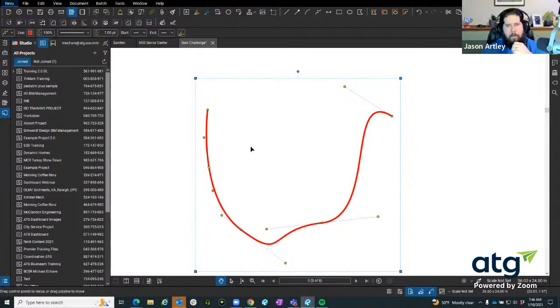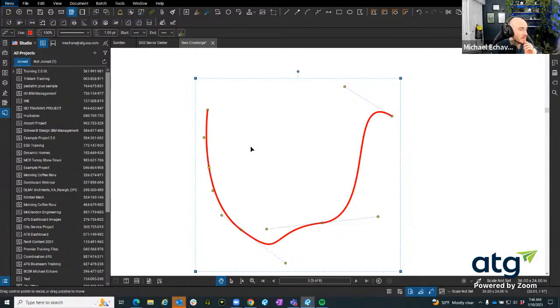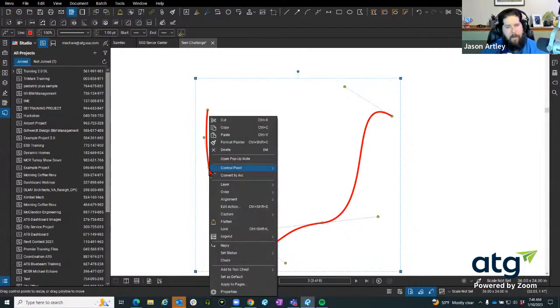Interesting. Holding Control, click and drag. Yep. Okay. Ooh, good question from David. What's the difference between a curve point and a curve segment?